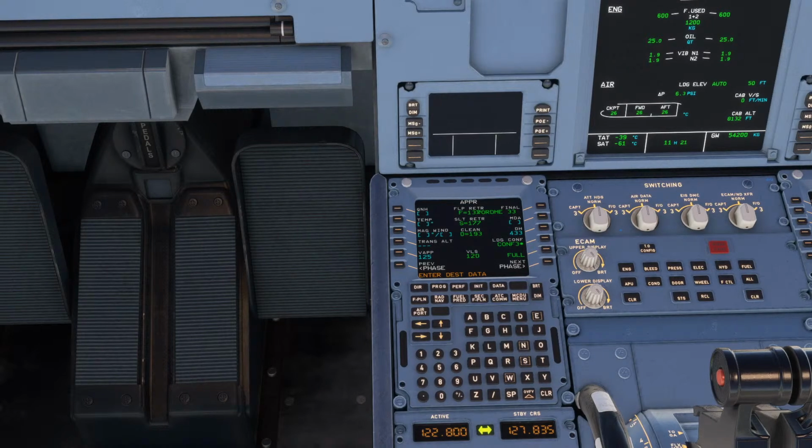So it's asking us to enter our destination data. We've got winds 340 at 4 knots. So that definitely favours runway 33 for that VOR approach. QNH of 1009. Temperature -2. Very cold.